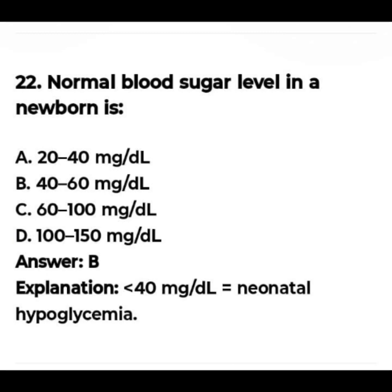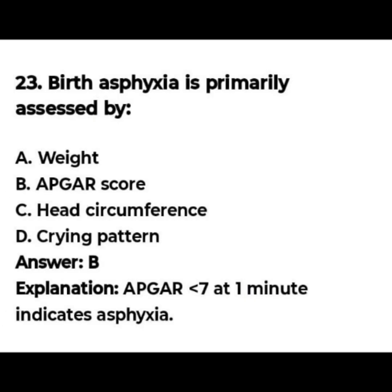Normal blood sugar level in newborn is, the correct answer is option B, 40 to 60 milligrams per deciliter. Less than 40 milligrams per deciliter is considered neonatal hypoglycemia. Birth asphyxia is primarily assessed by, the correct answer is option B, Apgar score. Apgar less than 7 at 1 minute indicates asphyxia.